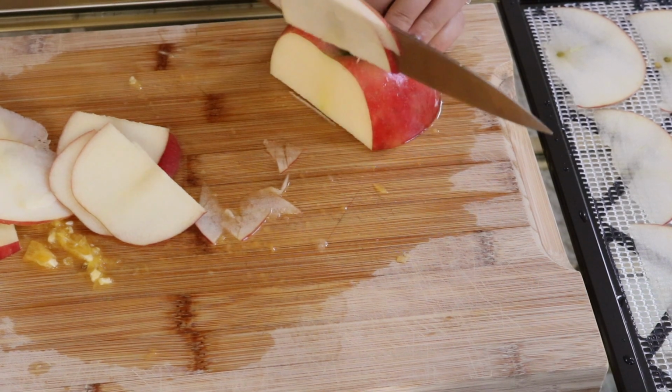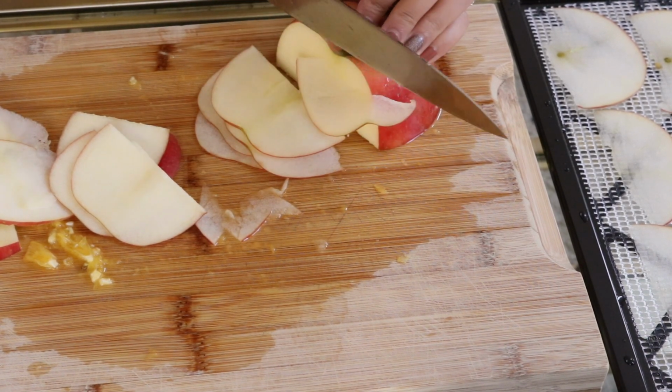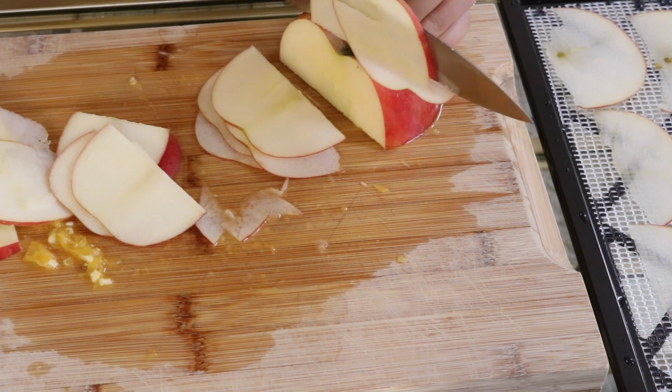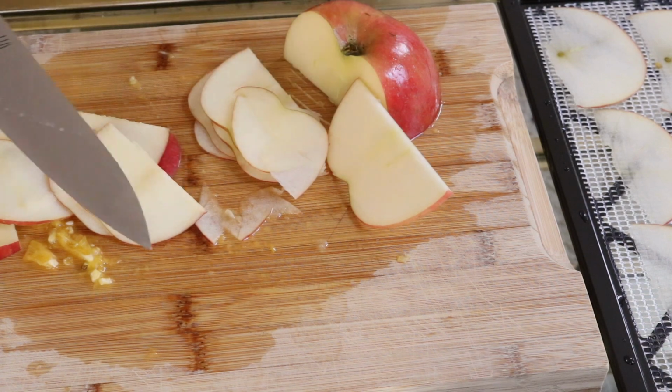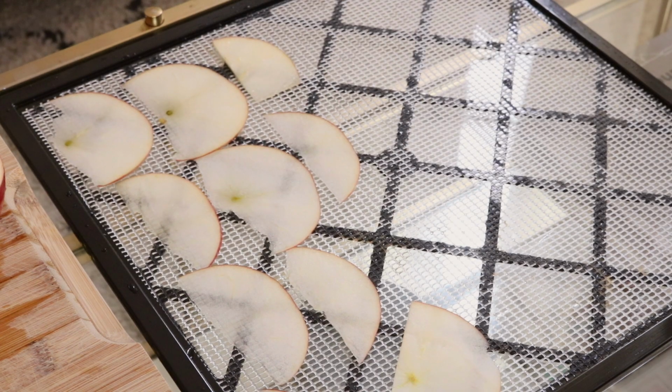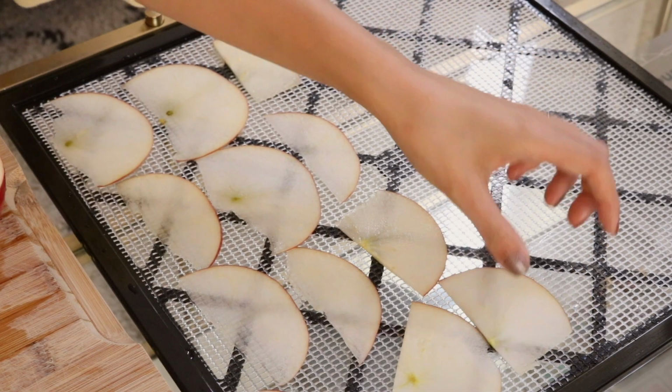Another alternative that is natural and simple is a stovetop potpourri. I've been wanting to try this for the longest time, especially during the fall or winter, ever since I learned about it from Rachel Talbot's channel. You basically simmer a few ingredients in a pot and it will make your home smell incredible for a few hours.